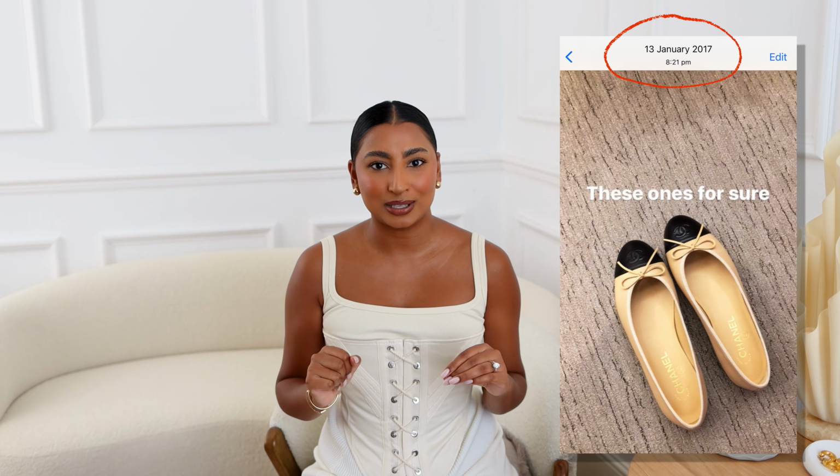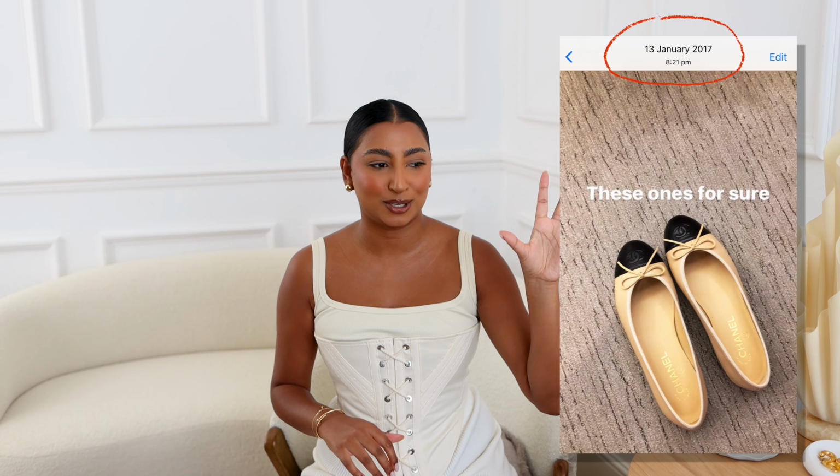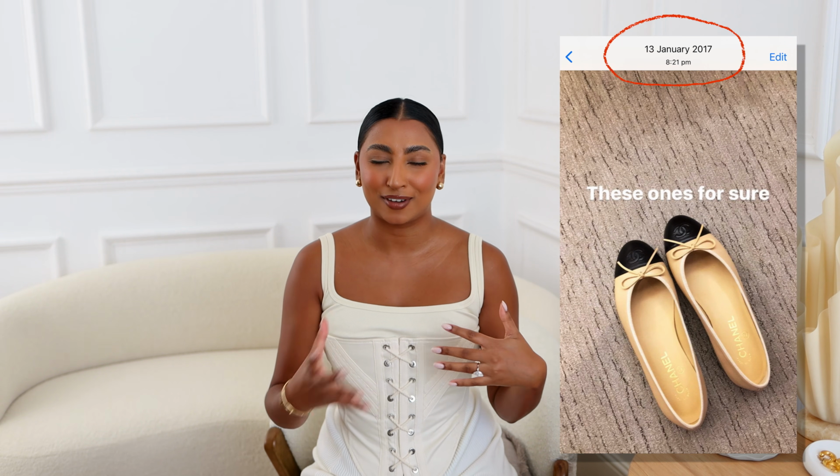Fun fact, I actually had this exact pair of ballet flats that are now on my wish list like 3 or 4 years ago. I'm gonna put a screenshot of a picture I found on my phone when I first got them, and then I sold them because I wasn't wearing them enough, and now I really want them, and I bought them for over £100 less than what the price is now, and they're also sold out most places. So these ballet flats are the beige and black, the classic ballet flats.